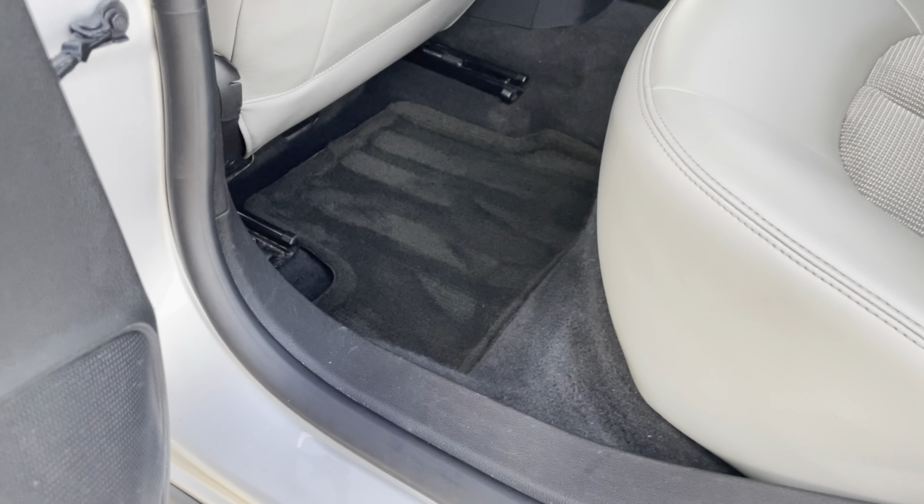Guys, this is the trunk right here. I did a little bit of cleaning here. It could use a little bit more. It's got more stains in there that probably won't come out, but I'll still try to clean that up anyway. I did clean the spare tire in here. Got it all nice and sorted out.